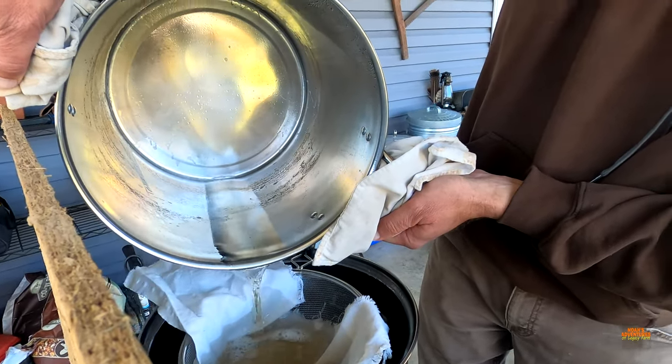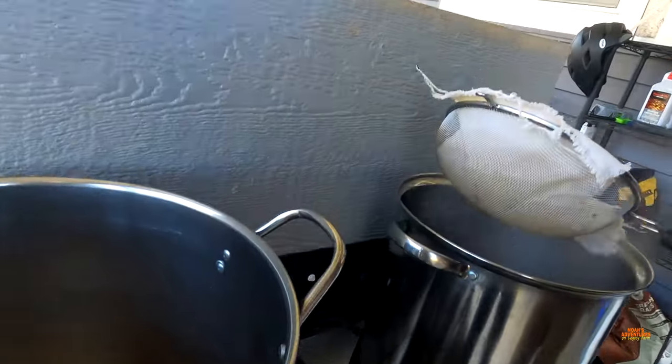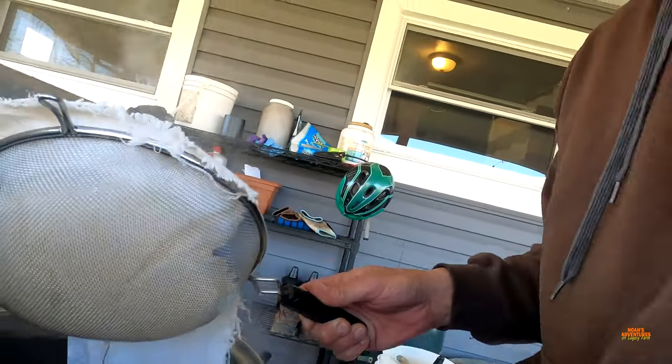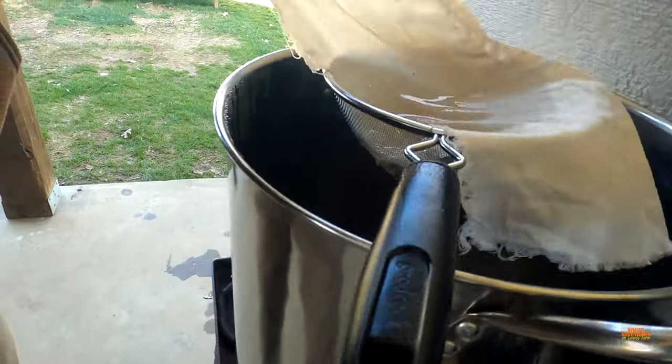And as always, this happens every year. It's windy. When we do sap, when we cook sap down, it's always windy. A little bit in there. Now we're gonna pour it back into that.